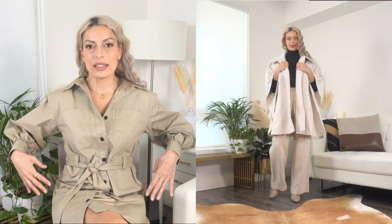This is the size extra small / small, but it is absolutely enormous, but you know, obviously that's the look of it. It's supposed to be like a cape. It has some snap closures down the front, which are hidden, so I do love that nice clean look. It has nice big pockets on the side to keep you nice and warm.